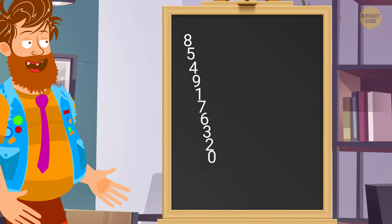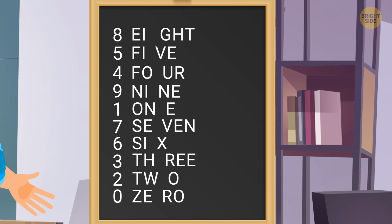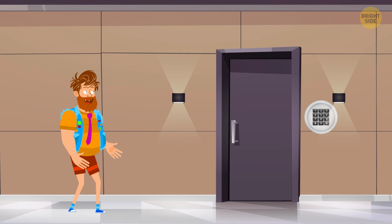The numbers are lined up in the alphabetical order of the first and second letters of their names. 8, 5, 4, 9, and so on. The final task of the interview is to find the way out of the room. The door has a combination lock, and this time there seems to be no hint to guess the 6 digits. How can Richard get out?